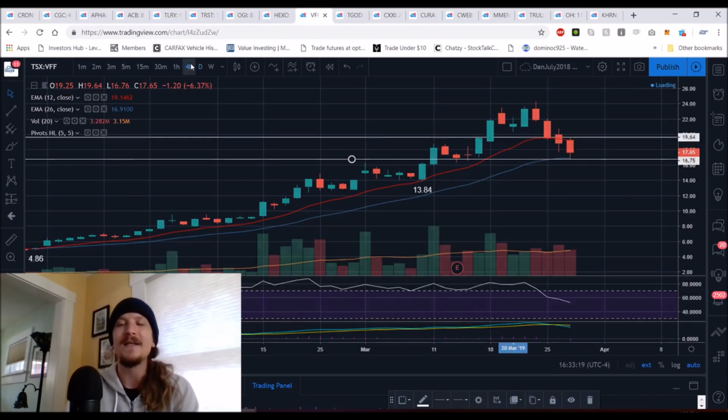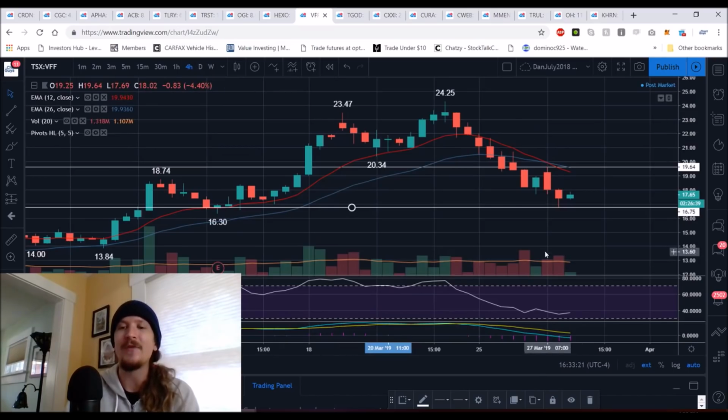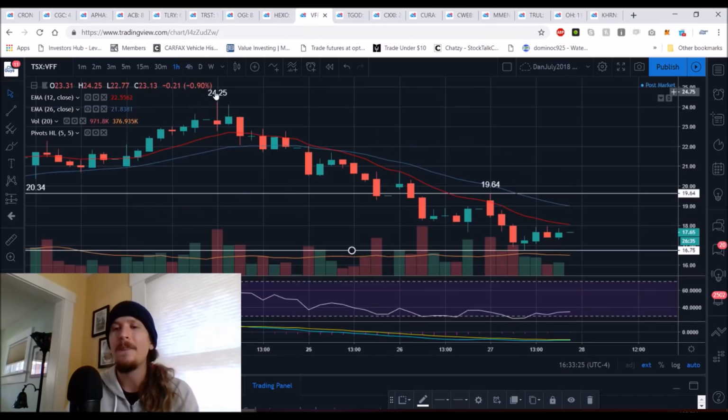So keep in mind, it's been the 4-hour RSI and the hourly RSI, which is why I was beginning to scale into this position for VFF. But the bounce from yesterday saw a nice little 3-4% of follow through first thing before the sector weakness caught up with it. But I am still interested in this name because of the 30% pullback in 4 days.